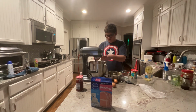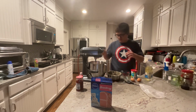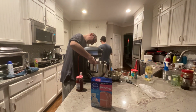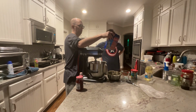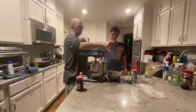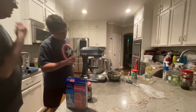Okay. How many eggs? 1, 2. That's blue to me. It looks blue to you, but it looks pink to me. 3 eggs. And then what do we do? What speed should we use? Medium speed. Can you turn it slowly up to medium? It goes up to 10, so I'd say about 4.